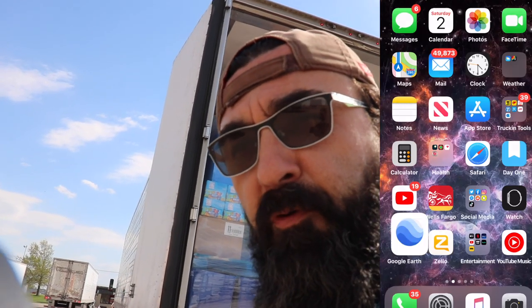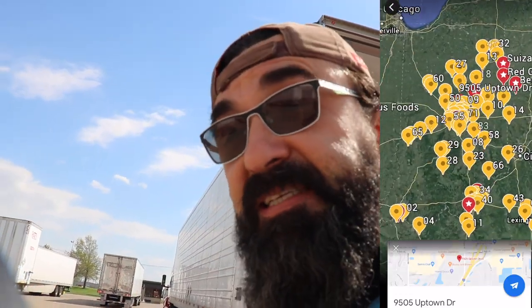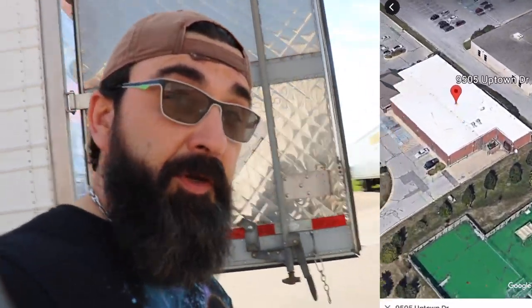Good news. We've got this great Google Earth program that Jason Hyde had put together for us that will show you exactly where the store's at. You can look at a satellite view so you'll know how you need to approach the dock. Because there are definitely some wrong ways you could approach the dock. But that's not what we want to do.